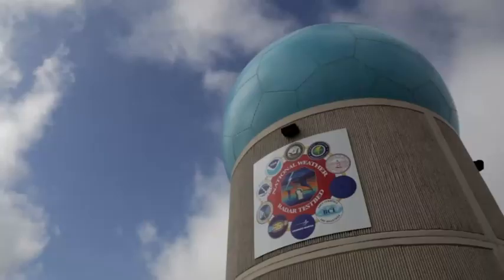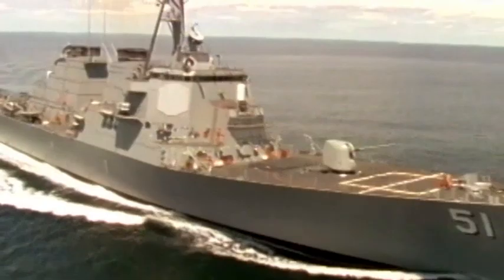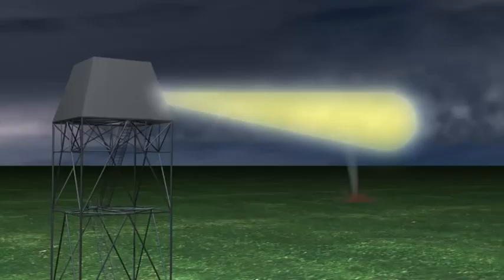Looking to the future, the National Severe Storms Lab is testing the capabilities of phased array radar. Originally used by the U.S. Navy, the antenna scans the skies electronically rather than mechanically, allowing the radar to focus on a storm.